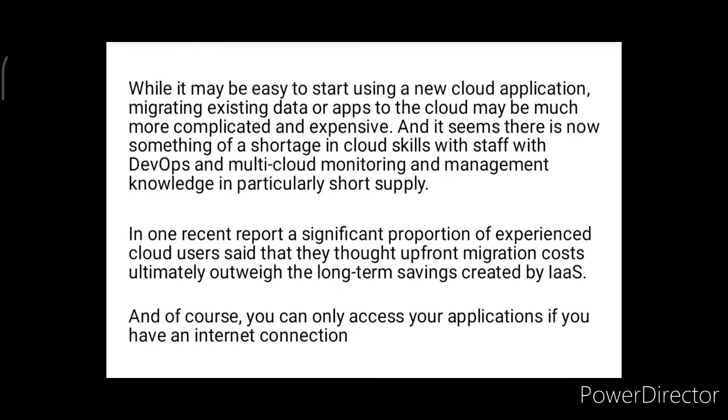While it may be easy to start using a new cloud application, migrating existing data or apps to the cloud may be much more complicated and expensive, and it seems there is now something of a shortage in cloud skills, with staff with DevOps and multi-cloud monitoring and management knowledge in particularly short supply.